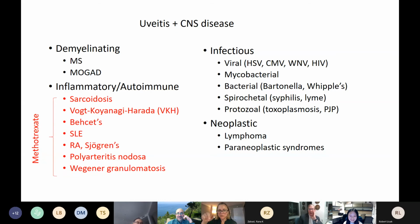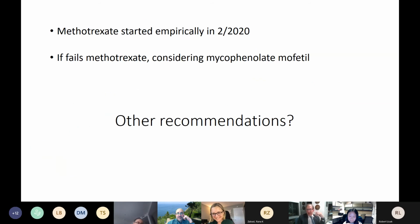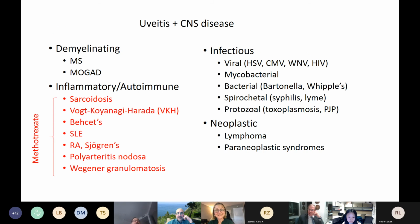We have to get through this, but my mentor used to say about VKH, too bad you got PUVAD. P for poliosis, U for uveitis, V for vitiligo, A for alopecia, D for deafness. That's how I remembered it all these years. Too bad you got PUVAD.